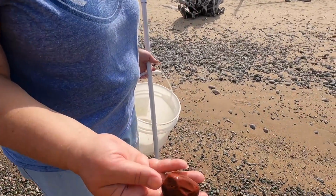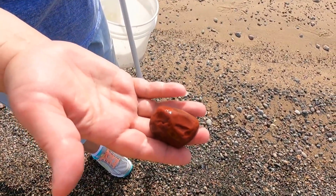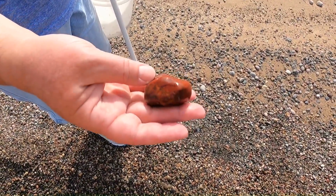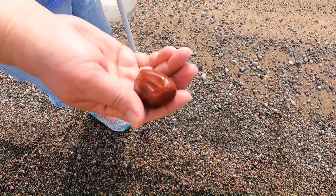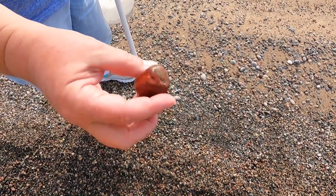Every once in a while, something just kind of glows bright under the water. You've got to pick it up. Nice piece of red jasper. That's a keeper. Even though it's kind of plain, it's just so bright I've got to tumble it.